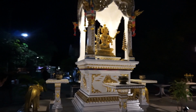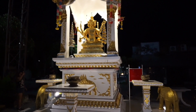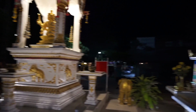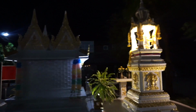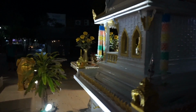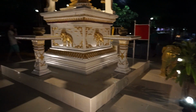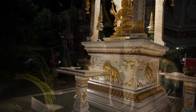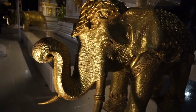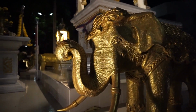So we're walking around the downtown area and we spotted this little shrine afar, and naturally we ran towards it because we wanted to look at it. So pretty, guys. Look at how many of these little things that they put. Now focus over here. There you go. These little flower things. It's so nice. Look at the elephant. So cute with the lighting.